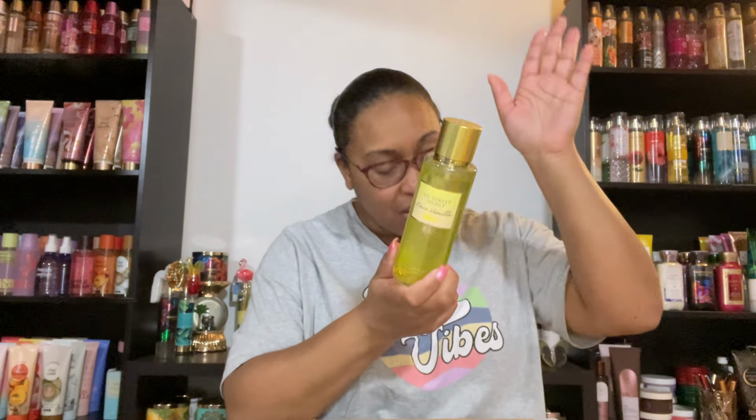It smells just as good as the first time I sniffed it when I hauled it. Oh my God, I'm wearing this scent tomorrow. It smells so good. Absolutely. You need this in your life. You need it.